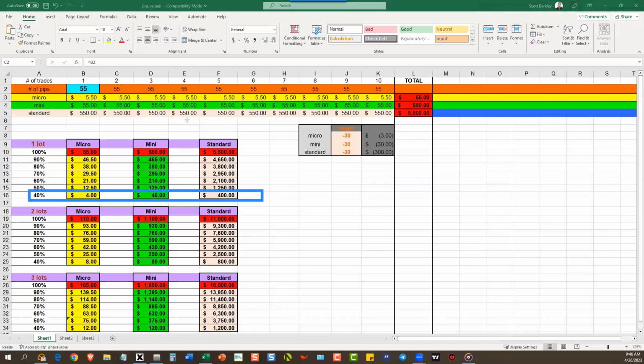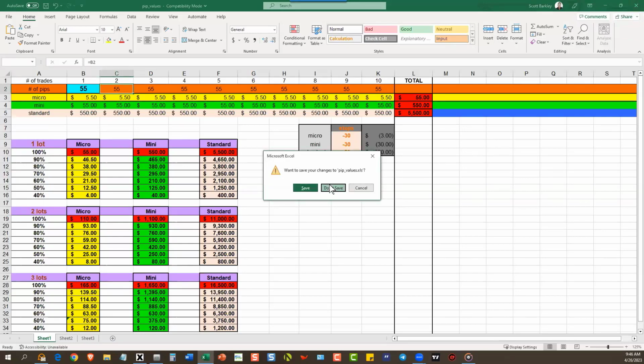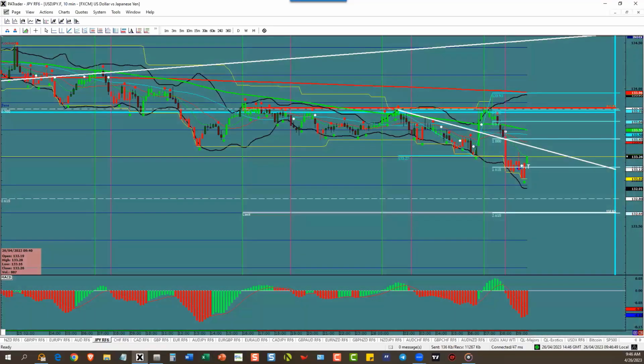But look what happens when I raise my skill level up to, let's go to 60%, because I get to 65. At 60%, I'm pulling $210 out of the market instead of 40. All right, so what's that? That's a 600% increase. That's huge, all right? So we got to go for 55 pips. So we stack the deck against us so that we don't have to be the best trader on the planet, right?